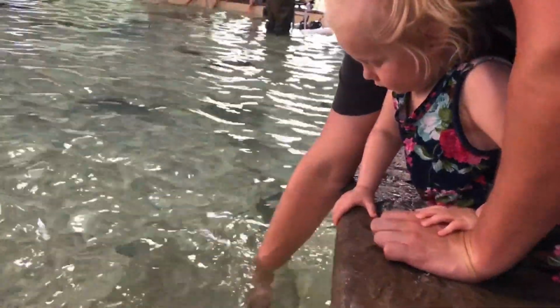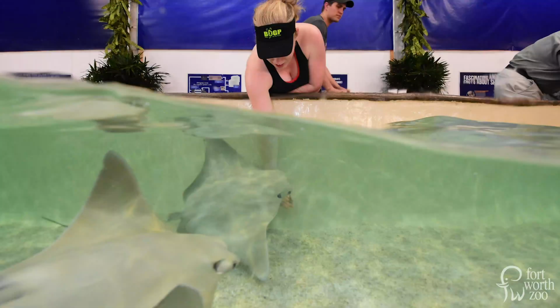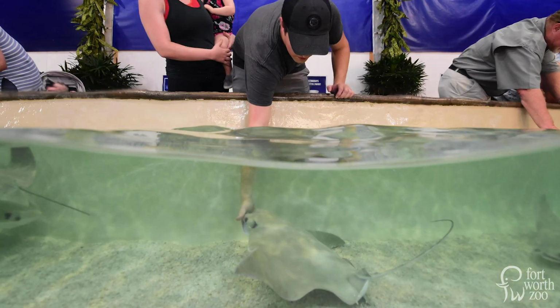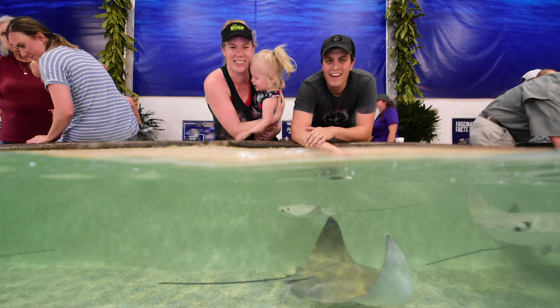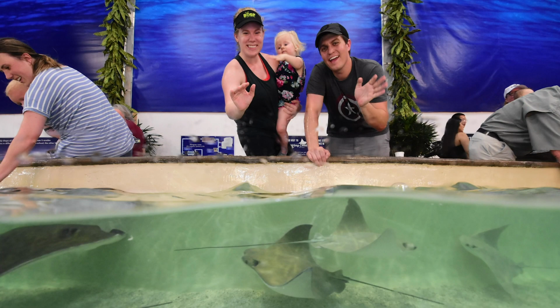But you can feed them, and when you feed them, they actually take your picture with a special camera housing that has half underwater and half above water, so they get a picture of you feeding the stingray. And these are probably some of my favorite photos of us. I know, it's not perfect. I look like I just ran, because I did, and Reagan's not really looking at the camera, but it was just such a cool experience.